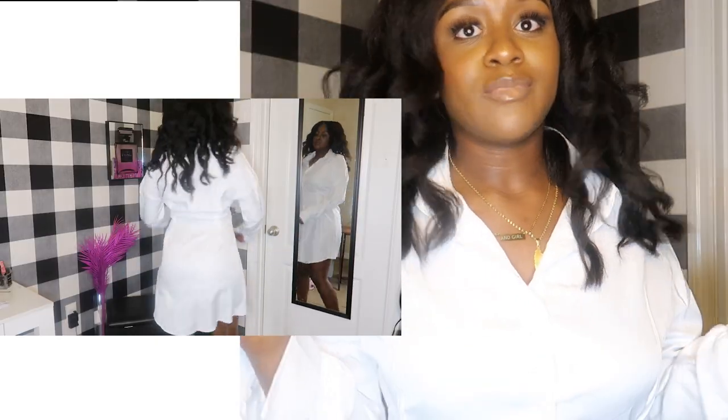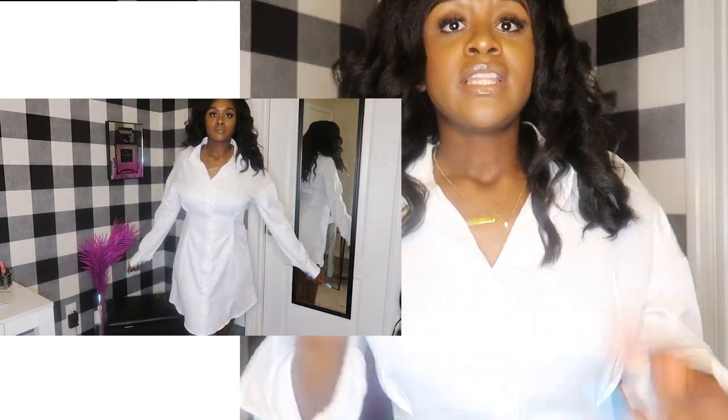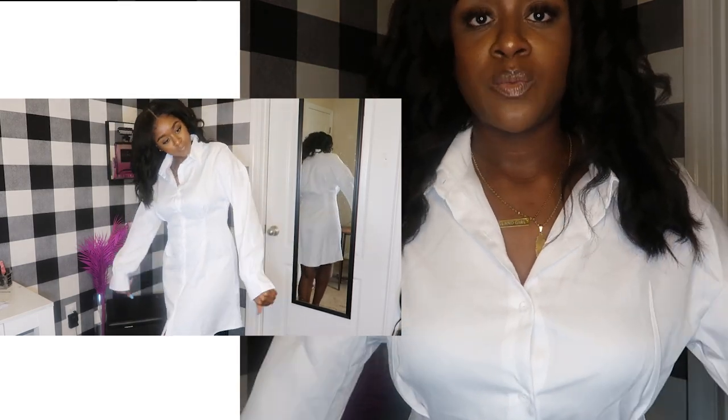Okay, so this next piece is this white button down, cinched waist, long sleeve t-shirt dress, my mistake. And of course this has been on my wish list because these are just staples right now. These can be layered, dressed up, dressed down. This is super springy, super flattering on, I feel like, any body type, being that it's trying to cinch in the waist and it's oversized and flowing.